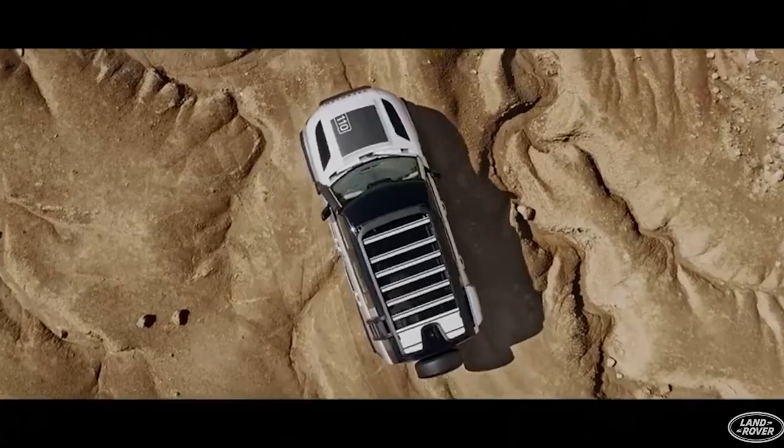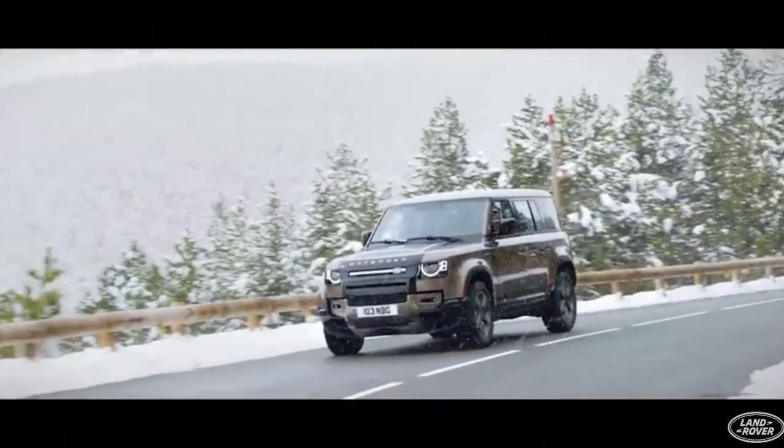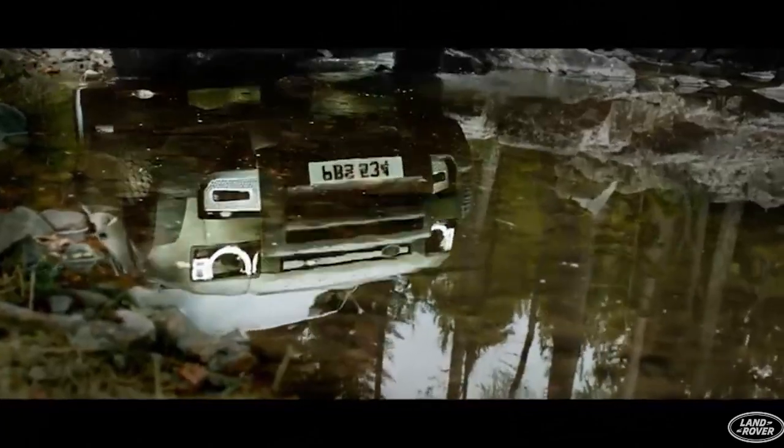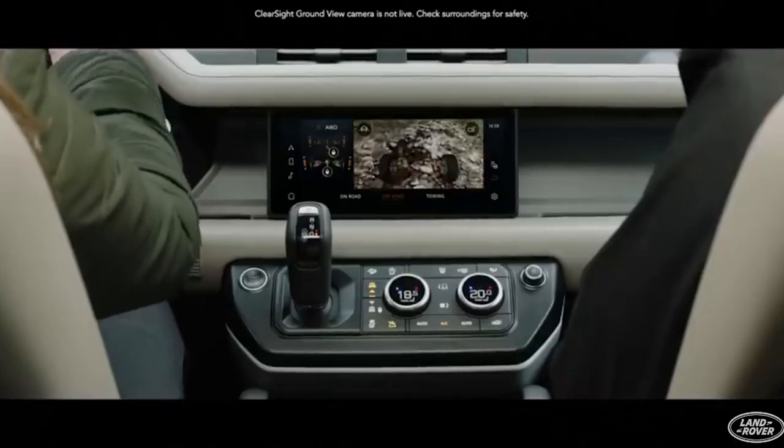Unless you break out the angle grinder or the gas axe and just either put a cabriolet strip down the middle of the roof or take the whole thing off. Absolutely. And I have no doubt the aftermarket will do that. There'll be some sort of modification out there to turn it into that genuine ute.